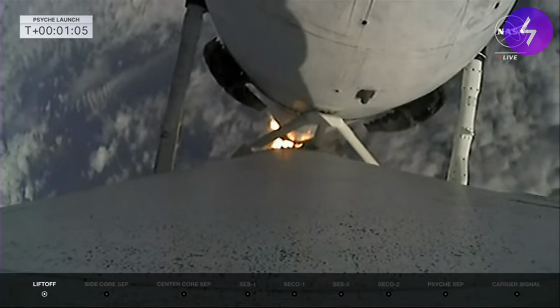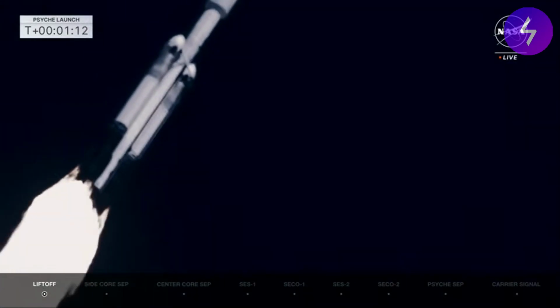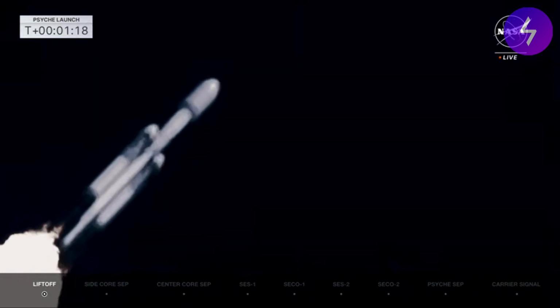Throttling down in preparation for max Q, a moment of peak mechanical stress on the rocket. What will happen here at max Q is the side boosters will be at full power, and the center core will be at reduced power to go through max Q to reduce the pressures on the structure of the launch vehicle.